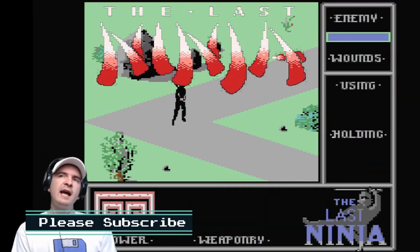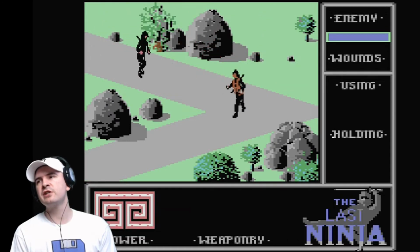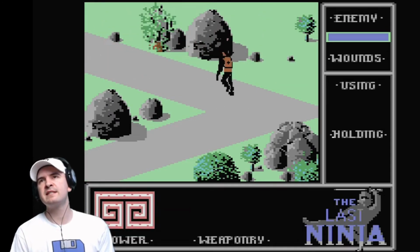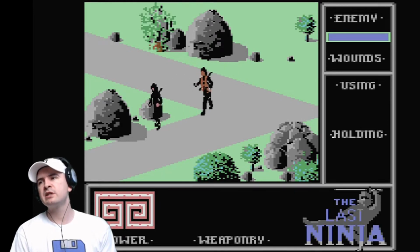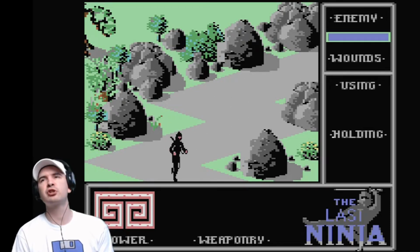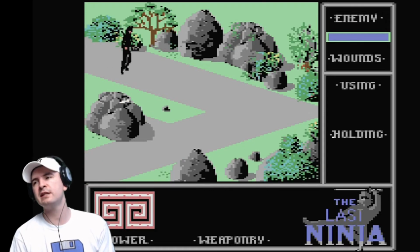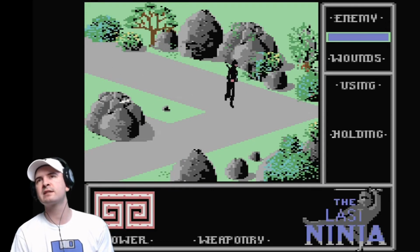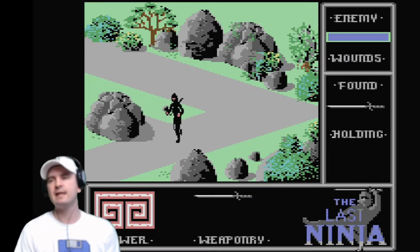Okay, this is the start of the game. This is The Last Ninja on the C64. The Last Ninja is an action-adventure game originally developed and published by System 3 in 1987 for the Commodore 64. It was later ported to Apple II, MS-DOS, BBC Micro and Acorn Electron in 1988 and Apple II in 1989. In 1990 it was ported to the Amiga and Atari ST called The Last Ninja Remix, and in 1991 it was ported to the Acorn Archimedes.